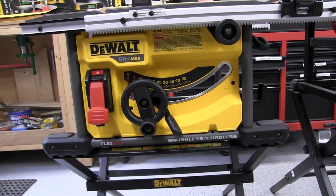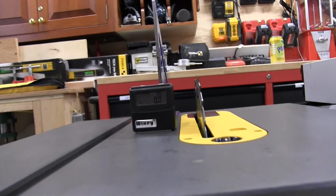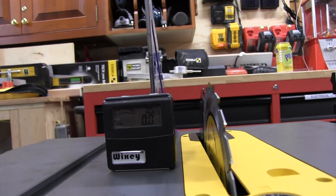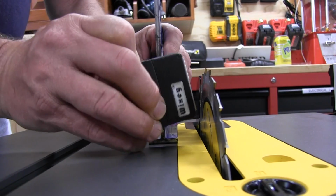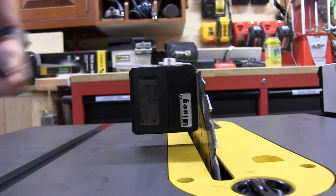DEWALT was 45 degrees, spot on. Milwaukee was 46.3 degrees. When we looked at the 90 degree stop, DEWALT was 90 degrees and Milwaukee was 89 degrees. So DEWALT won that one as well. Blade parallel to the miter slot.